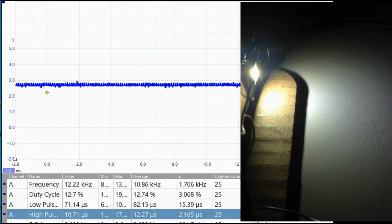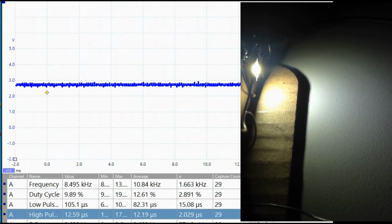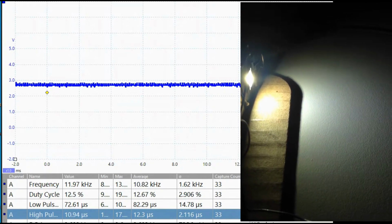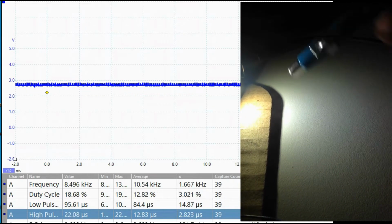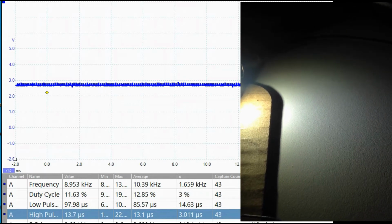Here we're at a 100 hertz PWM, which is the worst I've ever measured in a flashlight. We are at 100% duty cycle, so the light is on constantly. And if you move an object, you can see some flicker in the video frame, which is not reflected in reality. That's due to the camera shutter.